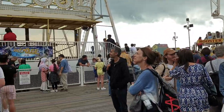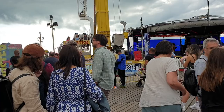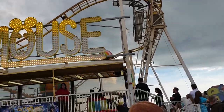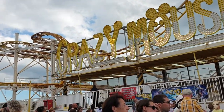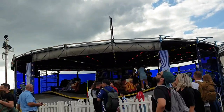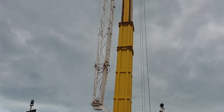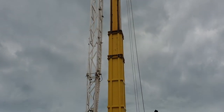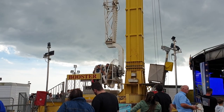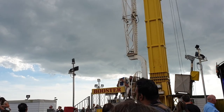Wow, look how busy it is, all these people. £5 to go, that one. Turbo Coaster. You've got the waltzer ride. Whoa, look how high up this booster ride is. Shall we watch it move? They're going to go upside down. Are they upside down up there? It's on a swivel, is it?